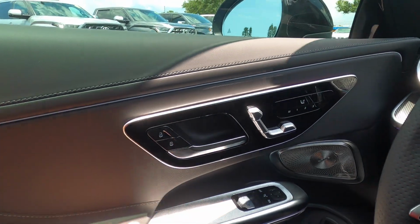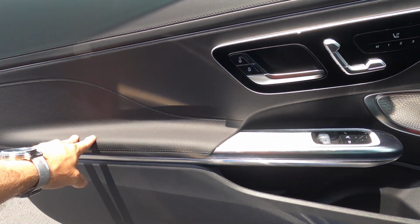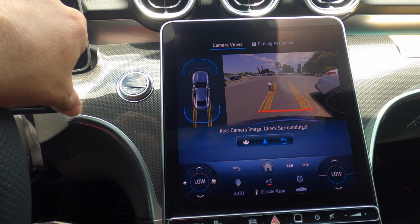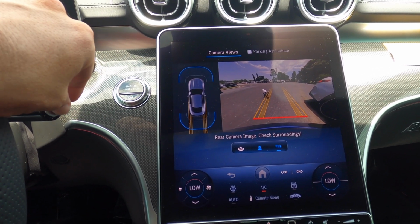Whereas on the CLE, it's going to be a longer door because of the coupe design, with the same size storage pocket with a standard reverse camera that shows full trajectory with the front and rear parking sensors.